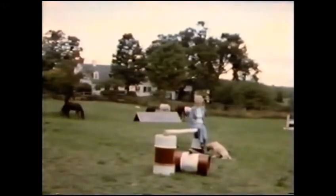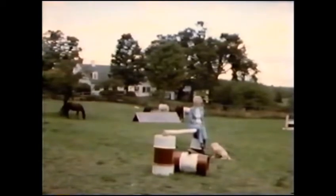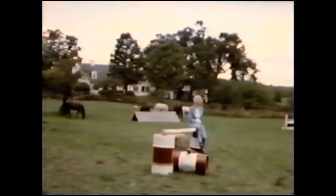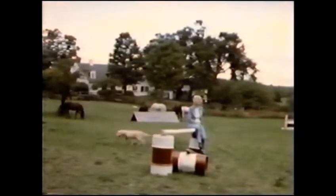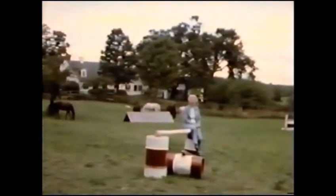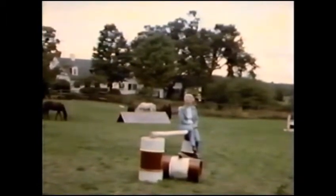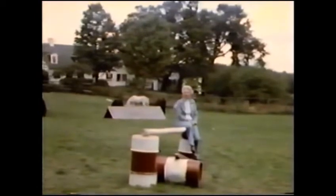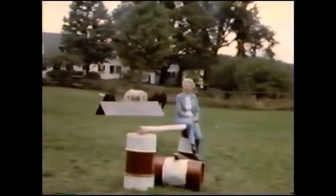Welcome to River Road Farm. I am Rachel Page Elliott, and this is where many of the dogs were photographed that you're going to see in this film program on structure and gait. Our family moved into this old farm in 1946, and since that time, it has been the site of horse shows, dog shows, field trials, and even sled dog races.